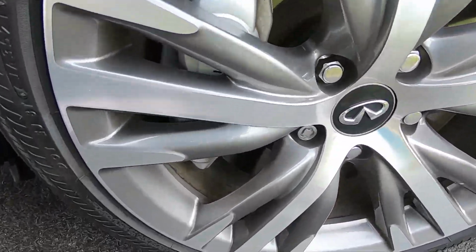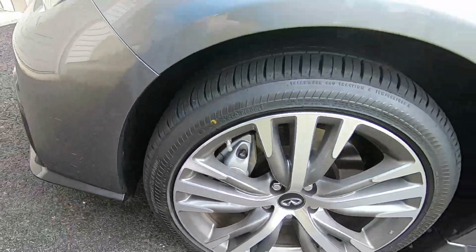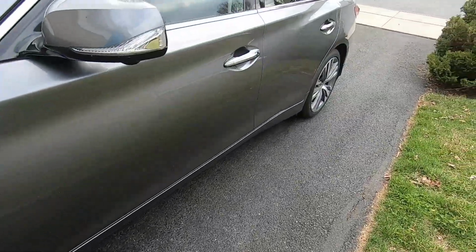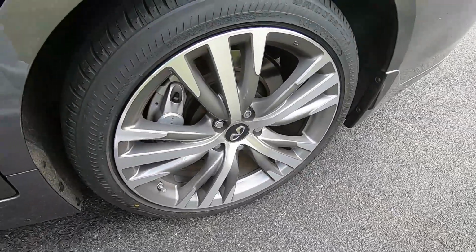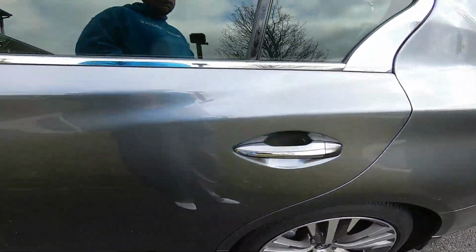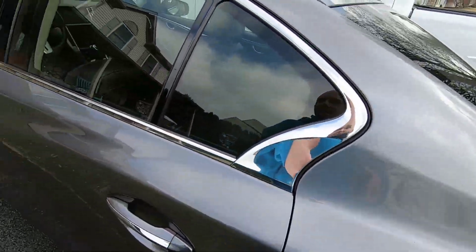Brembos, that's what I like. I don't know if you're going to be able to see them in there too good, but this thing's got Brembos. To me, that's a nice added benefit. Again, Brembos on the rear, so 4-wheel Brembos is nice.